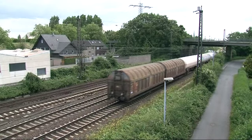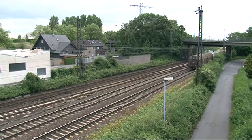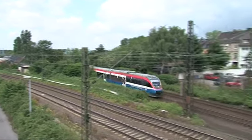Prignitzer Eisenbahn is a private operator which runs passenger trains between Duisburg and Dorsten via Oberhausen. Most services are operated using Class 643 diesel units, such as seen here.